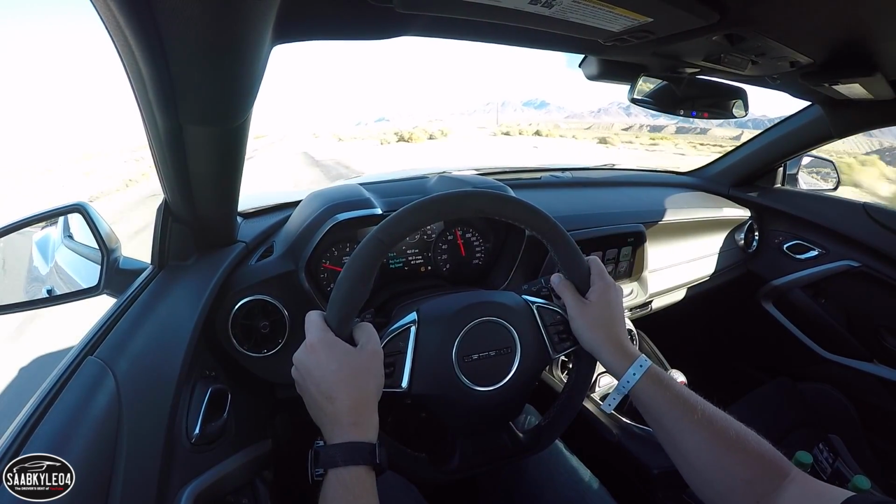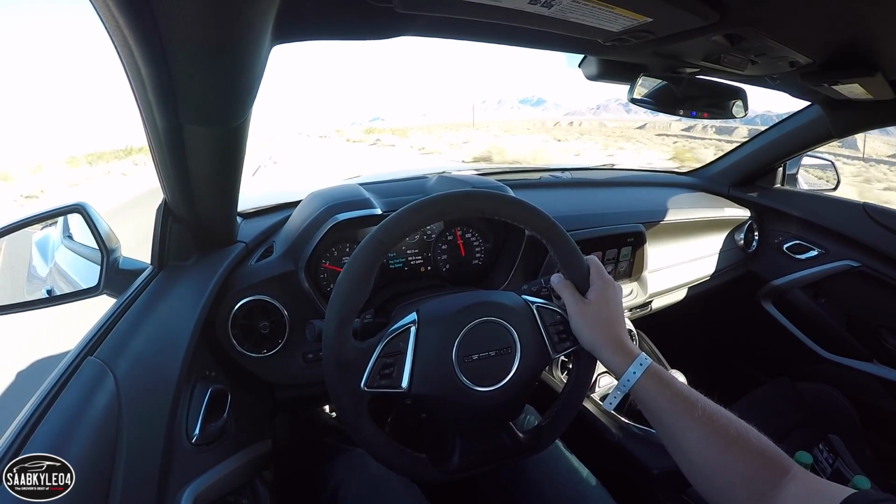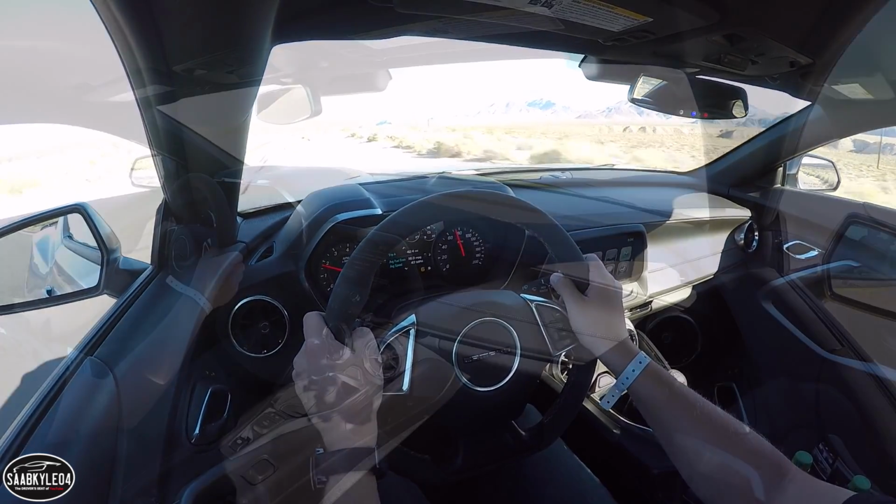Also, with the SS, the Recaro bucket seats are standard. They offer a lot of lateral support and are actually quite comfortable. They're also available for the V6.